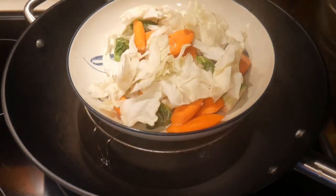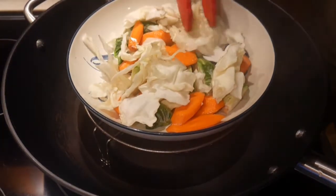In future videos, I will give you a demonstration of how to include seafood in this steaming process. So in summary, the wok is perfect for steaming. Again, this video shows you how flexible and versatile the wok is as a multi-functional cooking utensil.